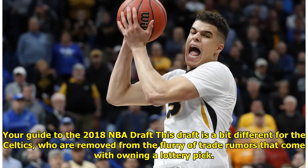Your guide to the 2018 NBA Draft. This draft is a bit different for the Celtics, who are removed from the flurry of trade rumors that come with owning a lottery pick.